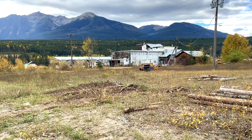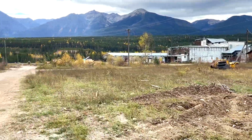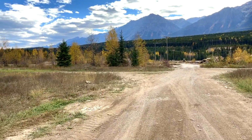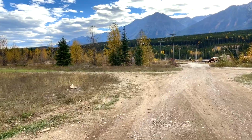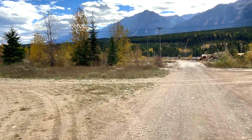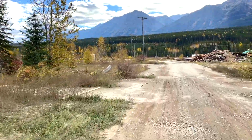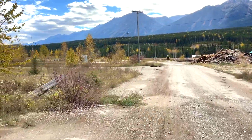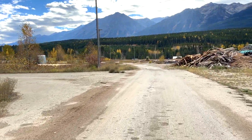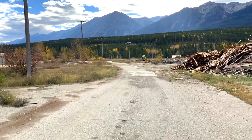So that's the mechanic shop right there. He works on his loaders and things like that in the shop. And on the left-hand side, there used to be a whole bunch of buildings and parking and things like that. But, yeah, most of them are gone. But there's still all the concrete slabs all over, paved roads all over. Right-hand side's got some slab piles from the little sawmill that's there.